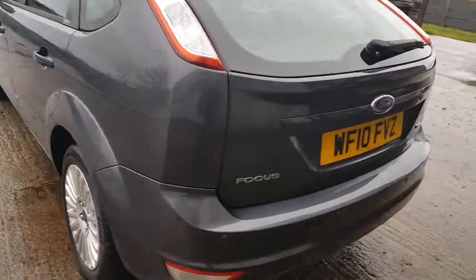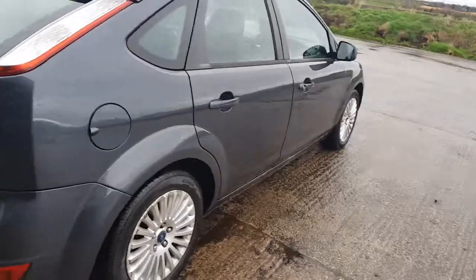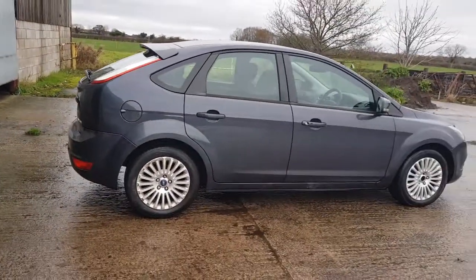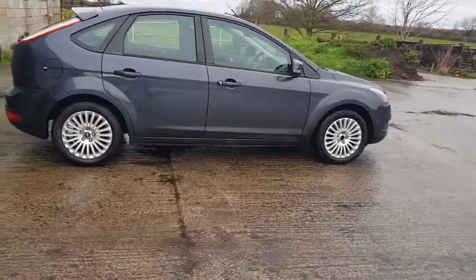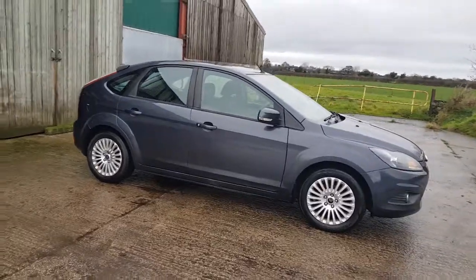So if you're interested, just to recap, sold as seen, spares or repair. You can repair it up if you want to make it into a mint car. It will be marked on the invoice. I'm selling it cheaper for this reason.